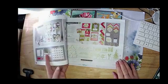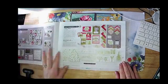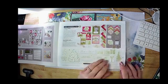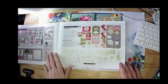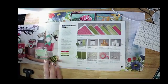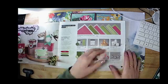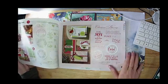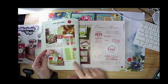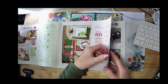This is the same thing we just talked about. Countdown. And let's see, The Most Wonderful Time stamp set, and all of this kit is being retired as well. And then we're into the Heartwarming. All of it's retiring except for the stamp set, I think. There's some of these tags, our warm wrap tags, that are going to stay back next year.